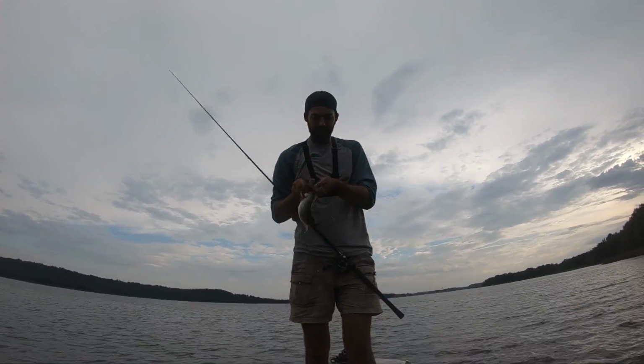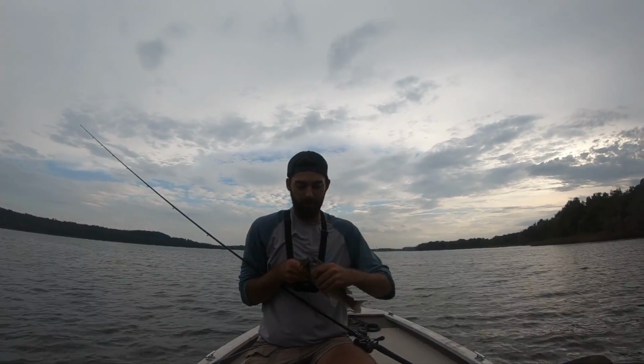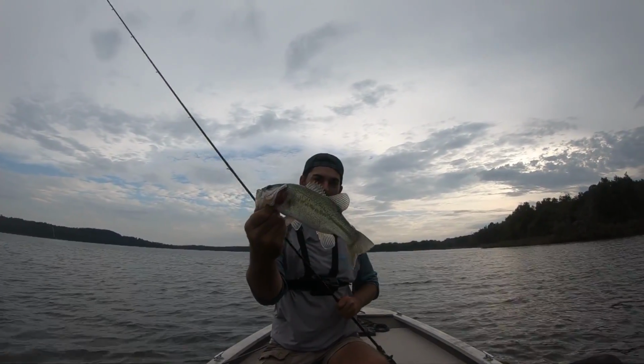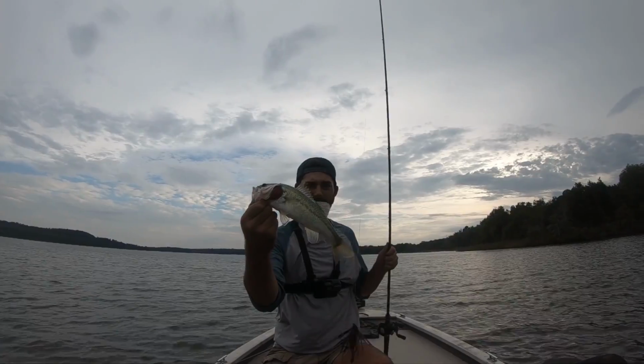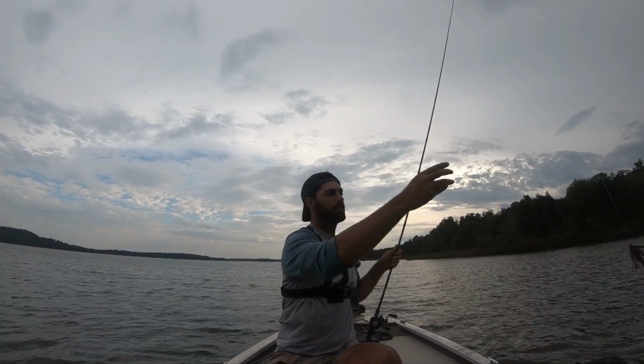Popped up to a jig, and we're still catching the little dudes, guys. Look at that. That is just ridiculous. First trip in the boat, nothing but dinks. Something's gotta change. We're gonna find a big one, I can feel it.